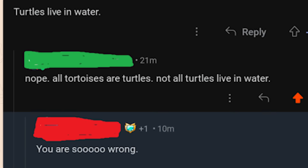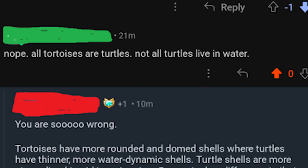You are so wrong. Tortoises have more rounded and domed shells, where turtles have thinner, more water dynamic shells. Water dynamic? Turtle shells are more streamlined to aid in swimming. One major key difference is that tortoises spend most of their time on land, and turtles are adapted for life spent in water. All tortoises are, in fact, turtles. That is, they belong to the order of reptiles having bodies encased in a bony shell, but not all turtles are tortoises. Wow, Britannica. Check that out, pal.